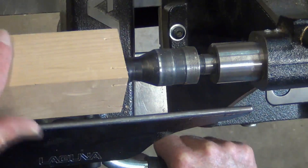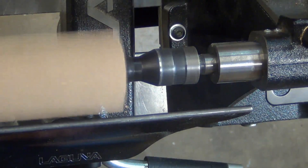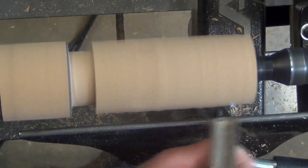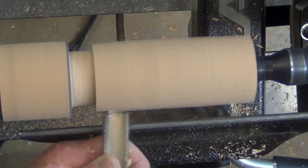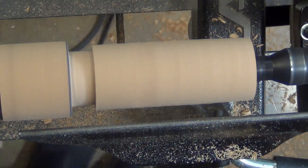This is cherry. And what speed do we want to turn that at? Pardon? Or let's go ahead and crank it up a little bit. With the roughing gouge, you want to move your body with the tool. Makes a much more even cut.